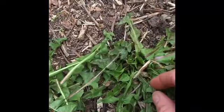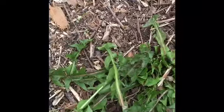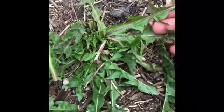But if you can't tell dandelion, you definitely want to wait till it's in flower, because there are lookalikes. It does take a little bit of practice, but once you get it down, dandelion is pretty easy.